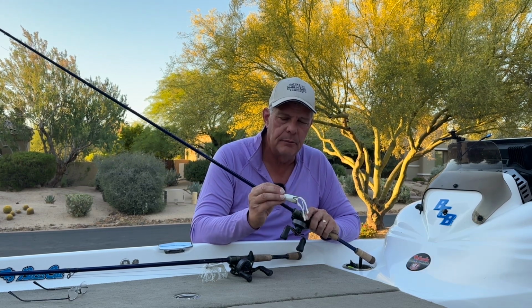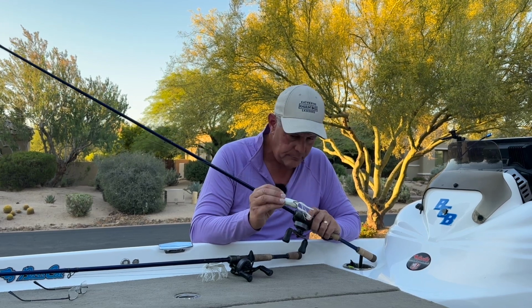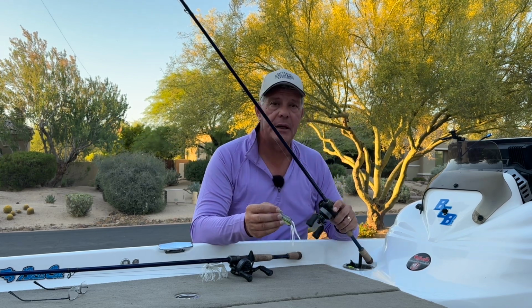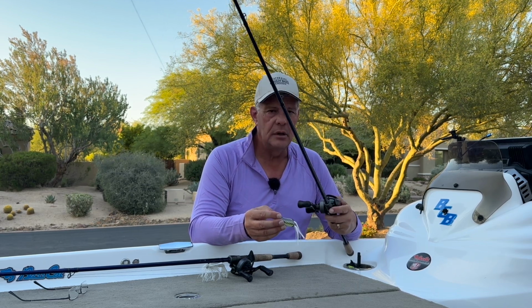Obviously, I selected it because it was white and because of the shad spawn. Okay, so I love it. I caught a lot of fish on this. It was a feeding frenzy in the morning. I just caught the heck out of them. It was pretty awesome. On this particular setup, because I wasn't fishing in super heavy cover, I'm using a St.